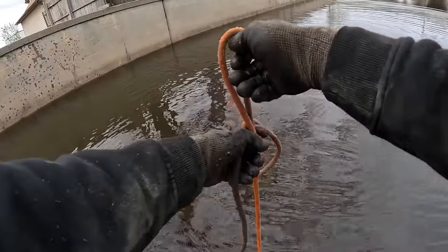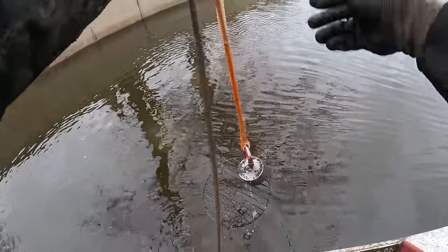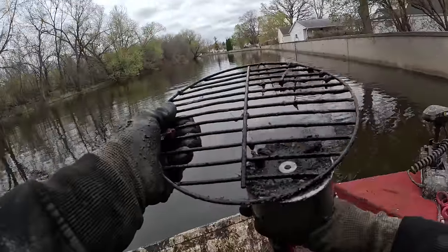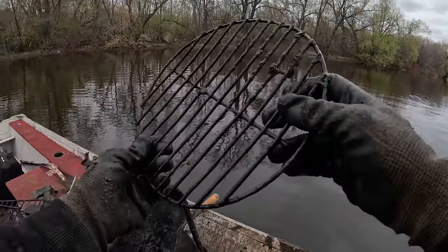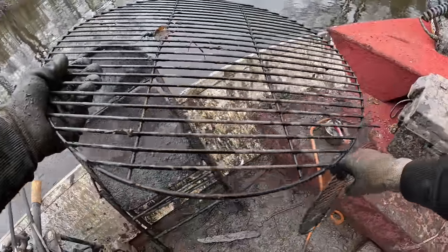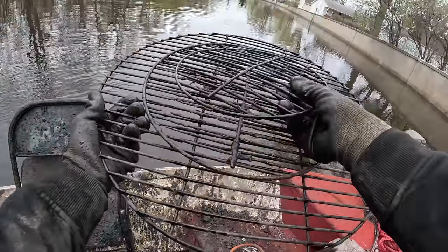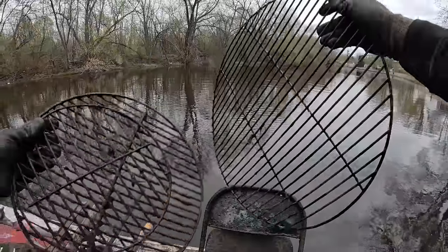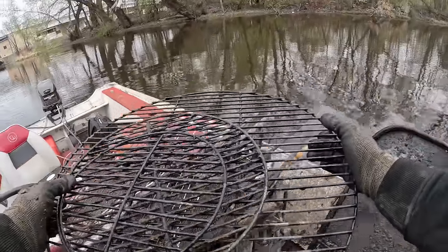Something there, ain't it? Felt like I clicked on something. No way, you have got to be kidding me, dude. You guys, we caught a third grill grate here, and I'm pretty sure this one's even smaller than the other ones we found. It is, you guys, look. We caught the big one, then we caught the medium one, then we caught the little tiny one. Unbelievable, dude, three grill grates and still no grill. What in the world?